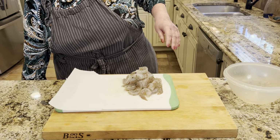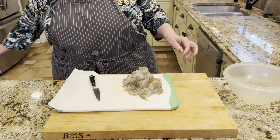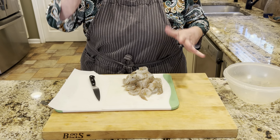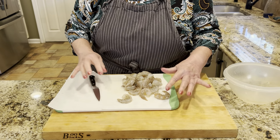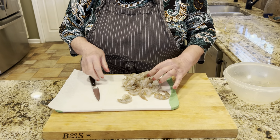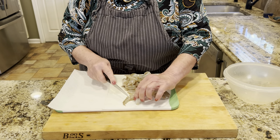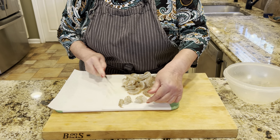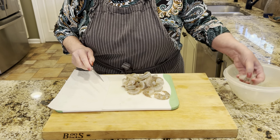Okay, now we want to get these shrimp a little bit further prepared by cutting them into the size we want them to be in our chowder. My rule of thumb with any kind of soup or stew or chowder is I want the pieces to comfortably fit on a soup spoon when I'm eating it. So if I have a good sized shrimp like this, I'm going to be generous and cut that into 3 pieces. And these will get just a little bit smaller as they cook, but they'll still be good sized.